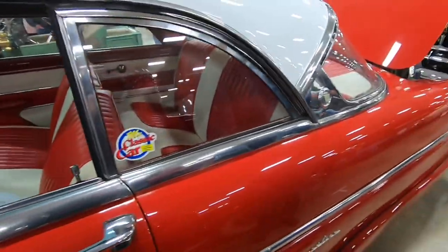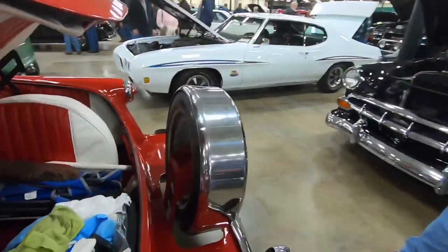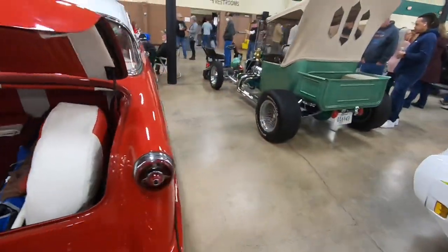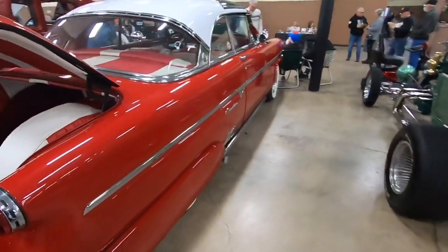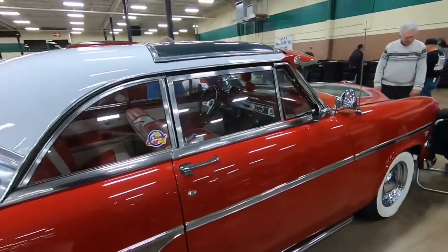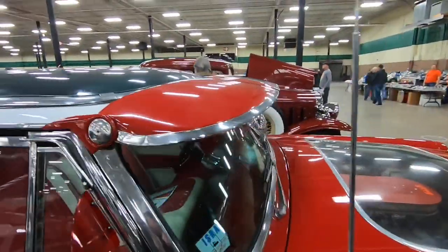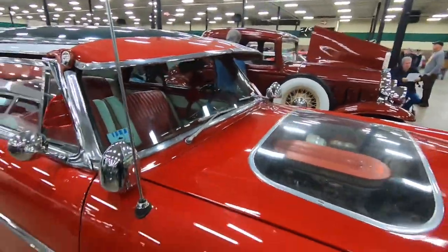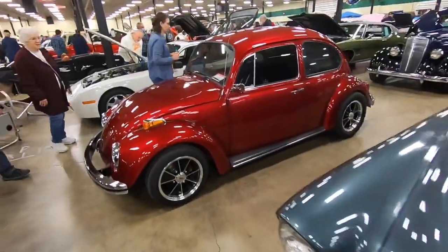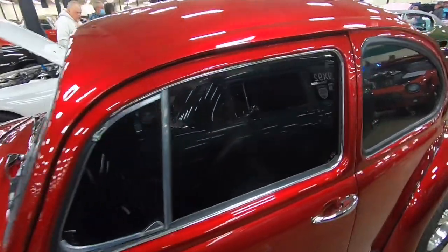This car has all kinds of 50s custom details on it, including a Continental kit on the back. It's got the lake style pipes on the side, fender skirts, and it's got the twin spotlights on it. And the exterior sun visor. Very cool. The color on this little Volkswagen Bug here is just incredible.